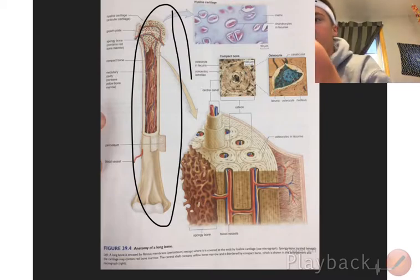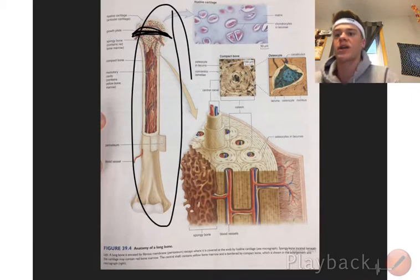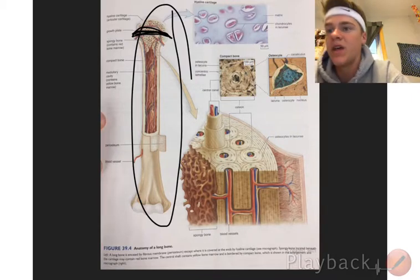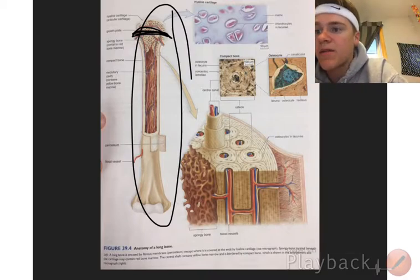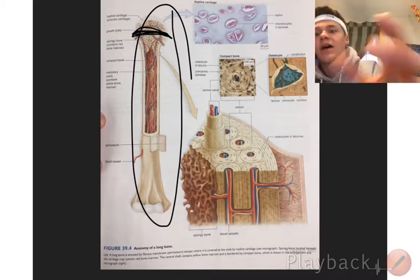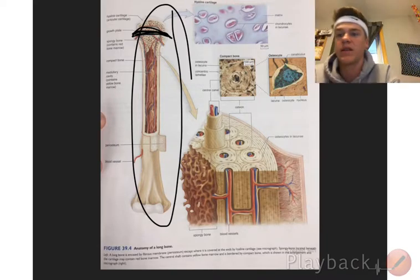You see that growth plate that I was talking about, which is right in there. Spongy bone, this is the top part of it. And then as you break it down further, you see the compact bone. You have that medullary cavity in there, which contains yellow bone marrow. And then you have the periosteum, which is the outer layer of the bone. And then you can see here a blood vessel inside of there.